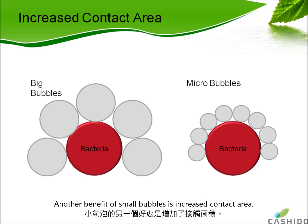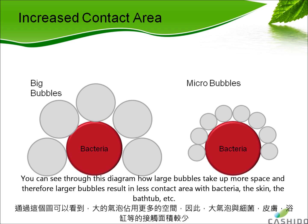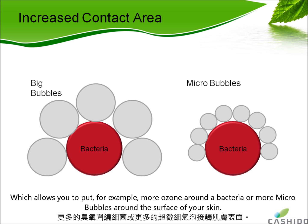Another benefit of small bubbles is an increased contact area. You can see through this chart how large bubbles take up more space, and therefore larger bubbles would result in less contact area with bacteria, the skin, the bathtub, etc. Whereas with smaller bubbles, because they take up less room, you can increase the contact area, which allows you to put, for example, more ozone around the surface of a bacteria, or more microbubbles around the surface of your skin.